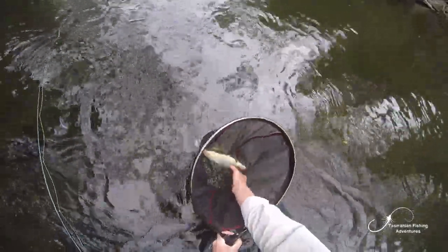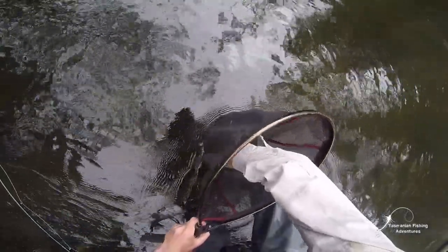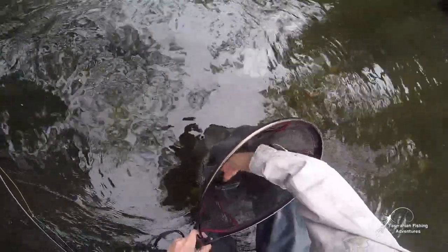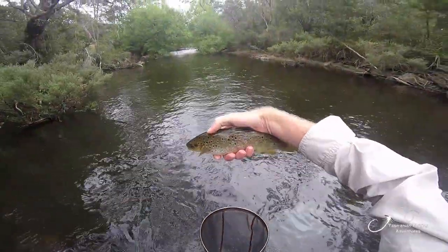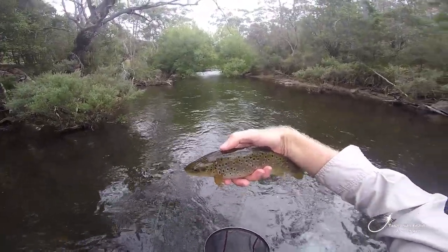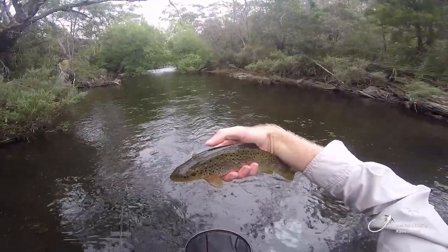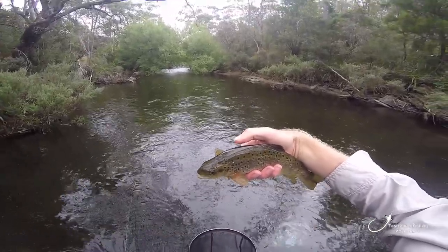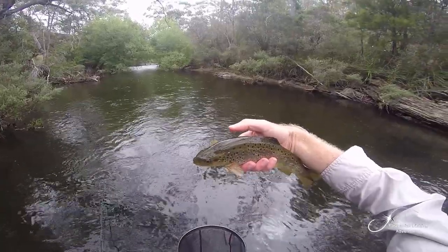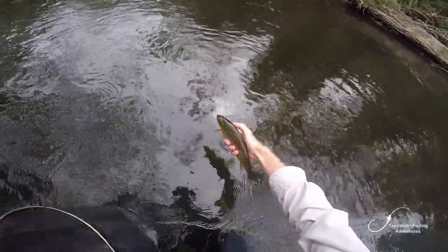And he's a decent fish. Oh, dry's come out. Fat fish, decent size. Smacked the dry fly. That was awesome. First fish on the dry fly. The dry fly is a stimulator at the moment. Had a few fish take the nymph. Nice one on the dry fly. Back you go, buddy.